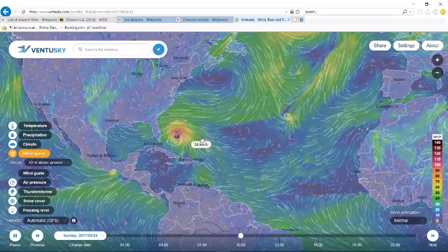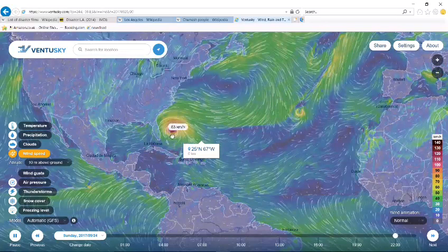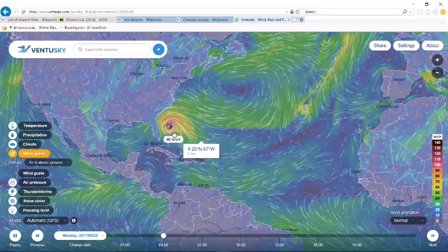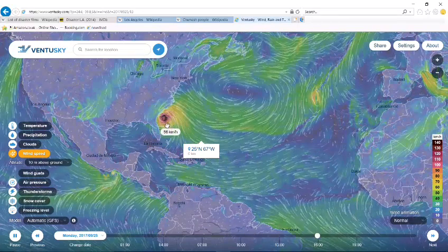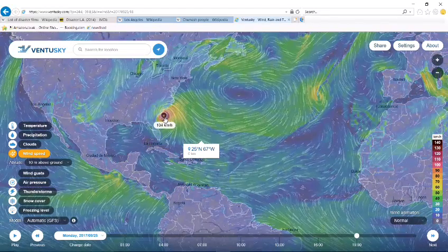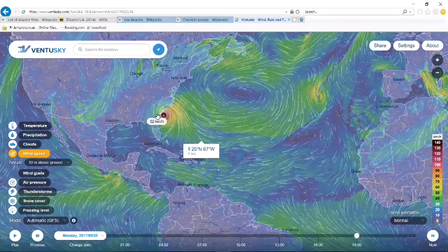And just for a second, we're just going to focus on Hurricane Maria coming in. It doesn't look like it's going to make any turns in this early model. It's heading straight into South Carolina, that's the Charleston area.